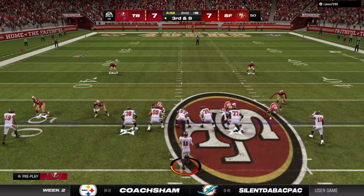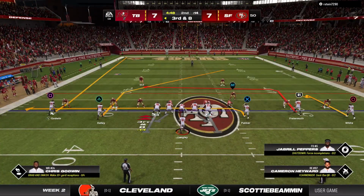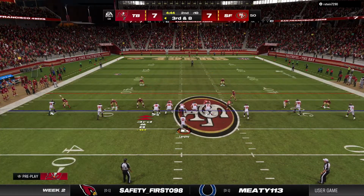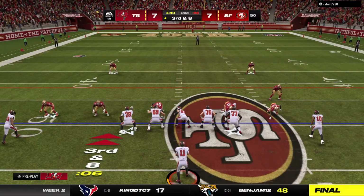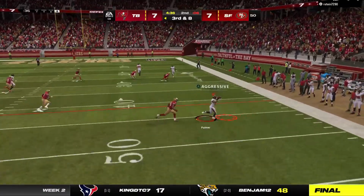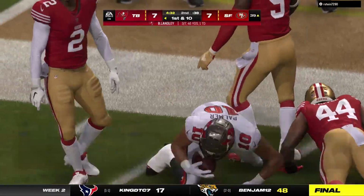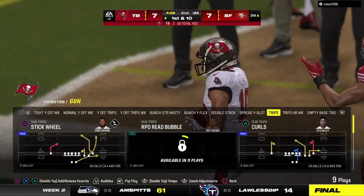They'll see about converting this 3rd and 8. From the midfield stripe, they'll look to throw. That's completed right side to Palmer. And he is going to have the Buccaneers first down as they're able to get the 3rd down conversion.